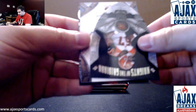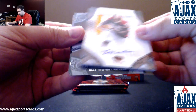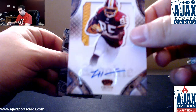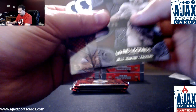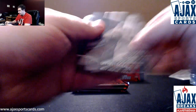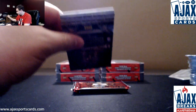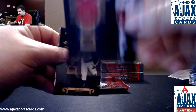We got another DeMeco Ryans and rookie patch auto for the Redskins, Leonard Hankerson. That's what the patch will look like, numbered to $2.99. For the Redskins. Base and inserts. Yeah, Aldon Smith was a beast. Daniel Thomas die cut. Jersey relic for the Chiefs, Jan Stenerud. Royalty jersey, $2.99.